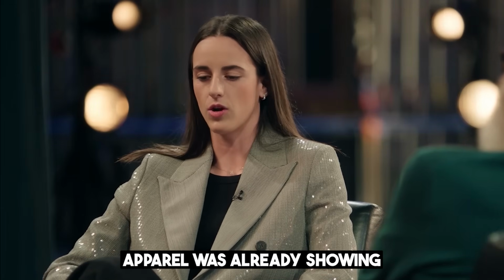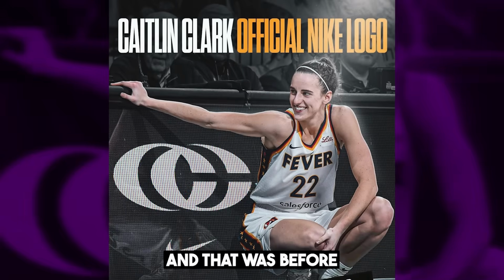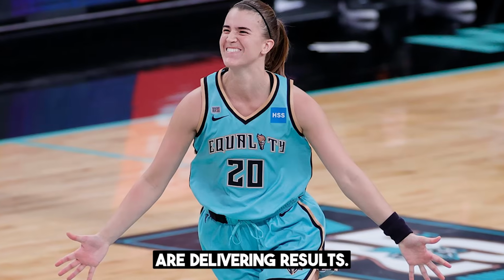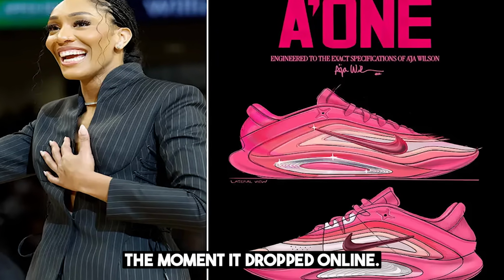Nike's women's training apparel was already showing solid single-digit growth in recent quarters, and that was before Clark's logo even launched. The strategy is already paying off. Nike's investments in WNBA icons like Caitlin Clark, A'ja Wilson, and Sabrina Ionescu are delivering results. In fact, Wilson's first signature shoe sold out in less than 5 minutes the moment it dropped online.